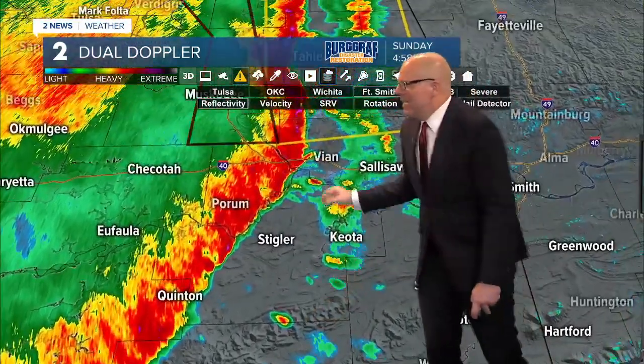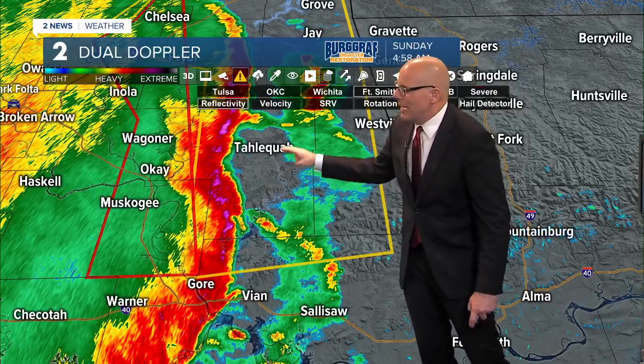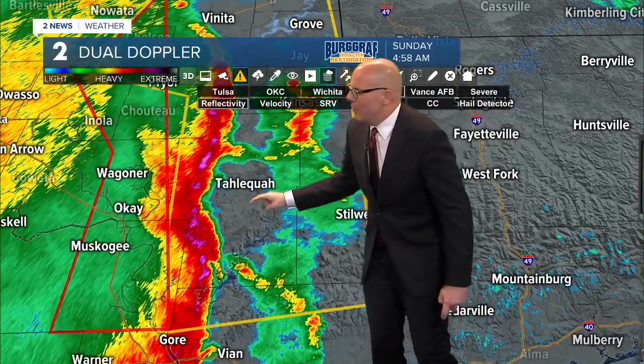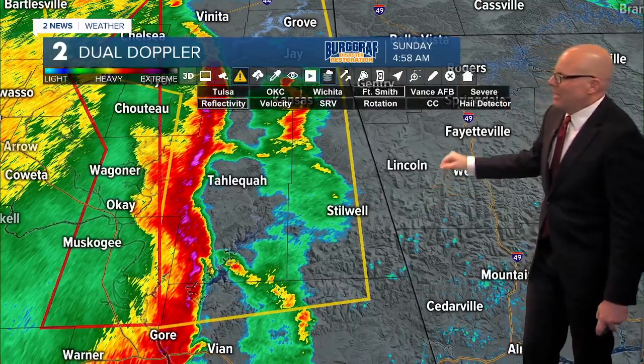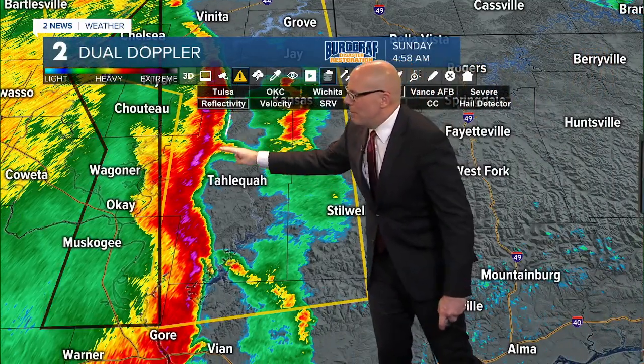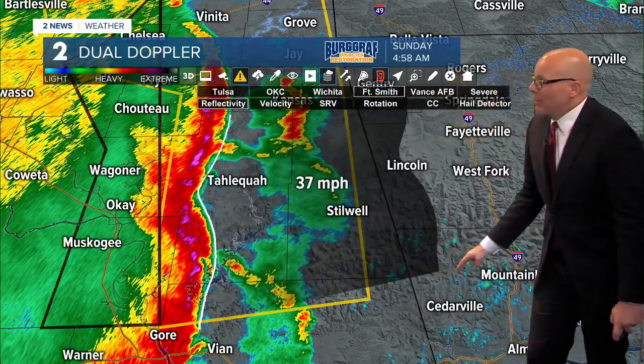And again, there's that line here pushing into areas over Cherokee County. That is quite intense here, about ready to move into Tahlequah. We'll do a quick storm track here as that is inching closer to Tahlequah. So again, damaging wind threat is going to be the main concern here. Again, still can't rule out perhaps a spin-up tornado.